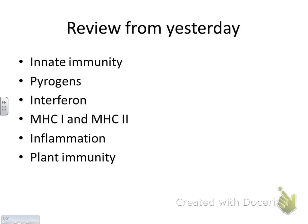MHC2 is shown by white blood cells. Better yet, shown by macrophages. MHC2 is shown by macrophages, and it says, look, this is what I killed, now you go kill it. You got it? Okay, inflammation.